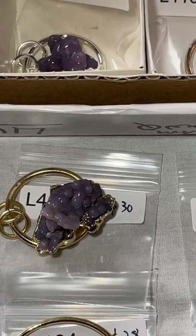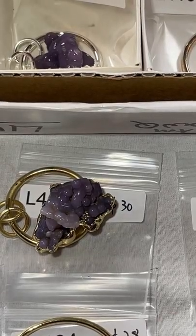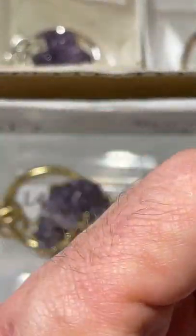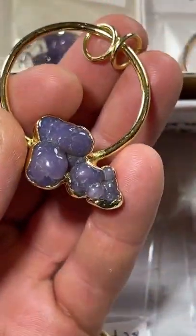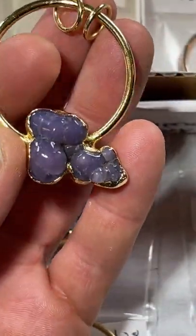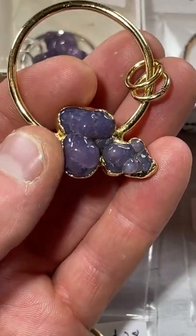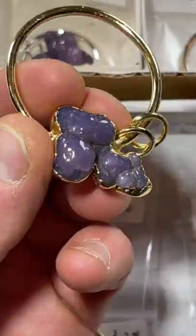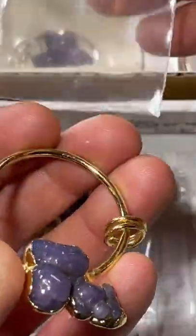Okay, we're almost done here. We're looking for Roscoe. Focused on business. All right, look. This one's a boot. You can just kick someone in the face and boot them out. I'm just kidding, but it's kind of like a boot. Nice big fat grape agates going on here.